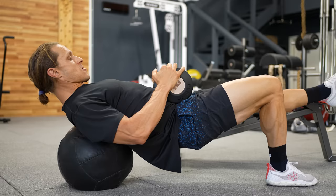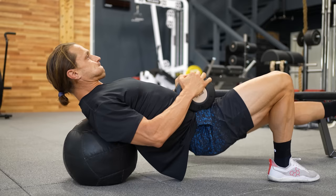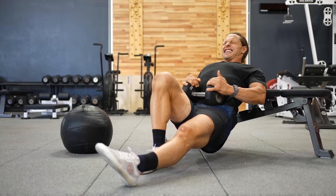The leg that you're working with is on the floor, and the heel of that foot is going to stay really connected to the ground. And that's what you're going to be focusing on, driving up through that heel to elevate your hips. If you find yourself losing balance or you need a little bit more balance, then just take the heel of the non-working leg and drop it to the floor.